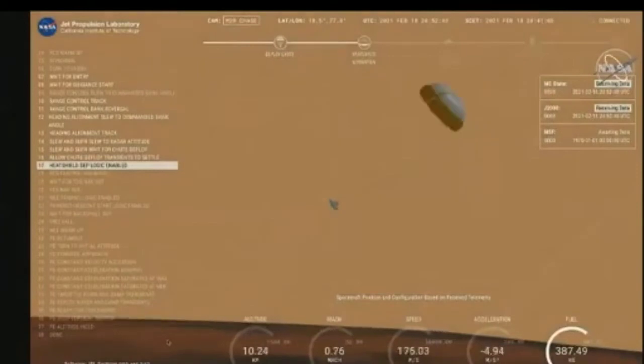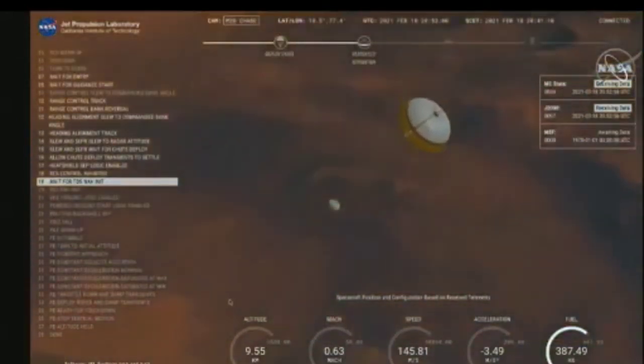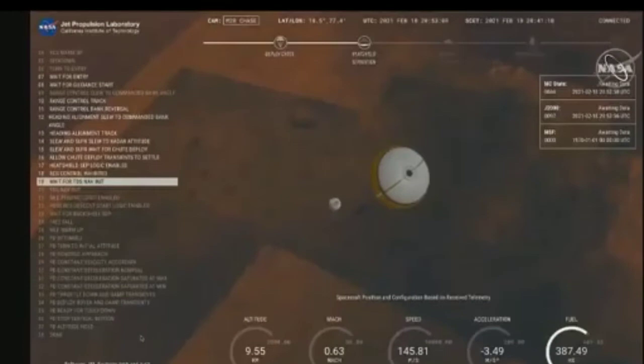Yes! Perseverance has now slowed to subsonic speeds and the heat shield has been separated. This allows both the radar and the cameras to get their first look at the surface. Current velocity is 145 meters per second and an altitude of about 9.5 kilometers above the surface.